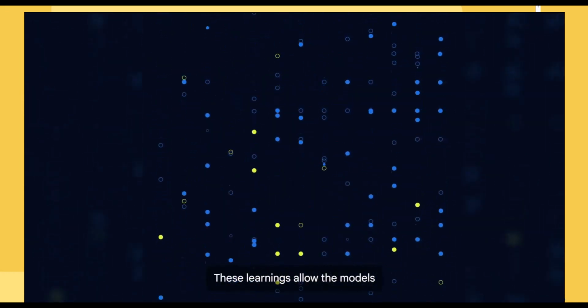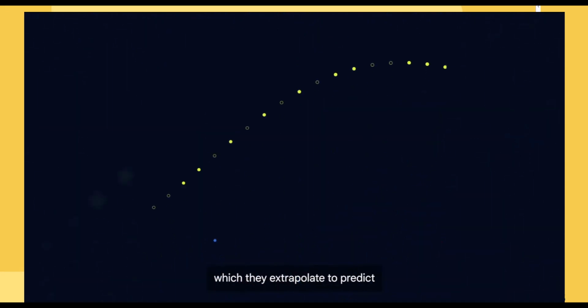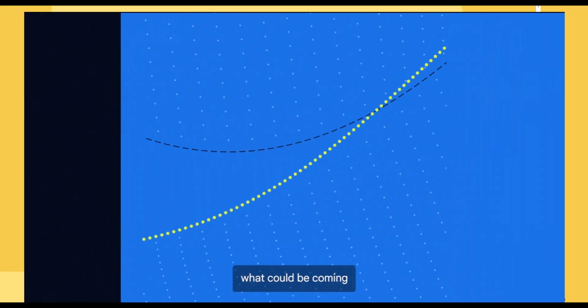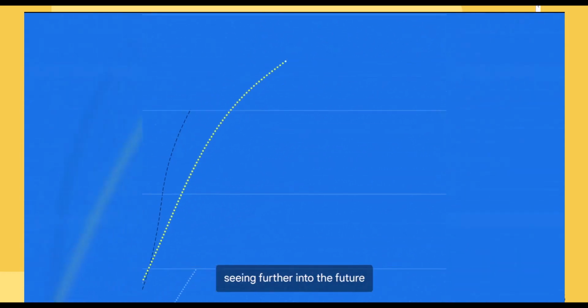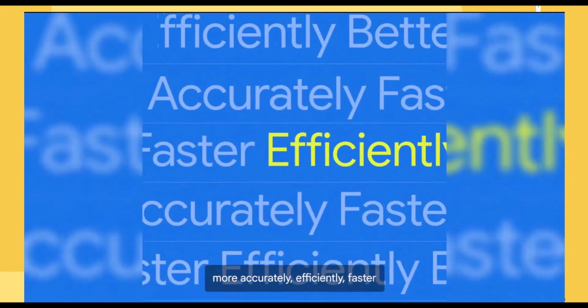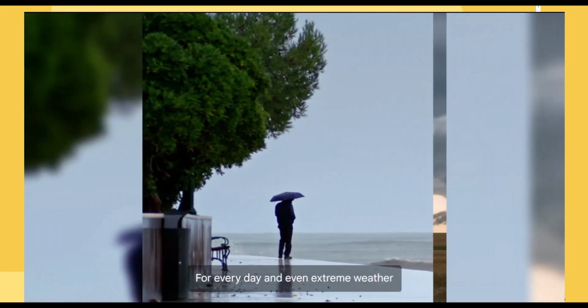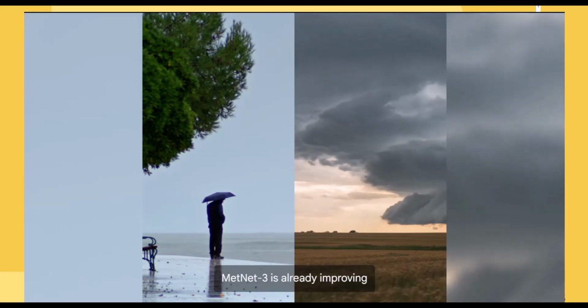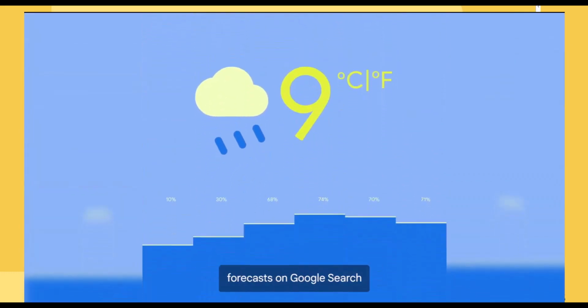These learnings allow the models to find subtle trends and patterns inside the data, which they extrapolate to predict what could be coming. MetNet3 and GraphCast outperform the best systems in the world, seeing further into the future more accurately, efficiently, faster, and in better detail. For everyday and even extreme weather, MetNet3 is already improving the accuracy of 24-hour weather forecasts on Google Search.